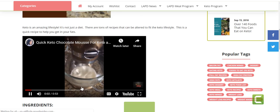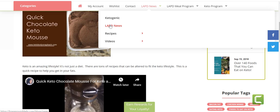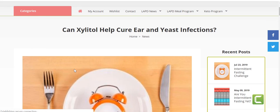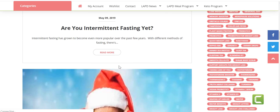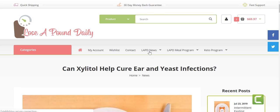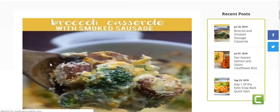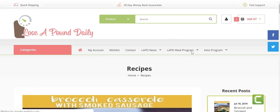Let's make some keto chocolate mousse. And here, LAPD News. Anything just pertaining to weight loss, period, and actually just health and wellness will be here. So we've divided our blogs into 4 sections, and then there's recipes. There will be a lot more added because that's one of the other things that you asked for, was more recipes for Lose a Pound Daily. So we will definitely have more recipes in here for you.